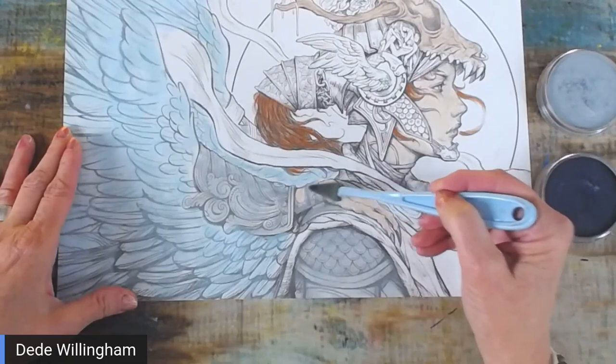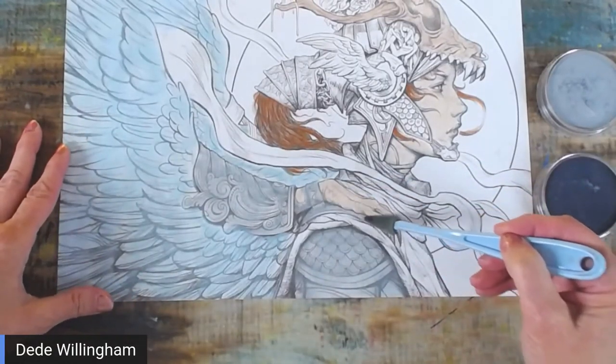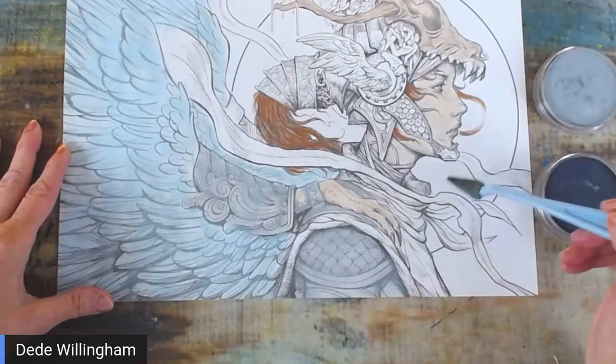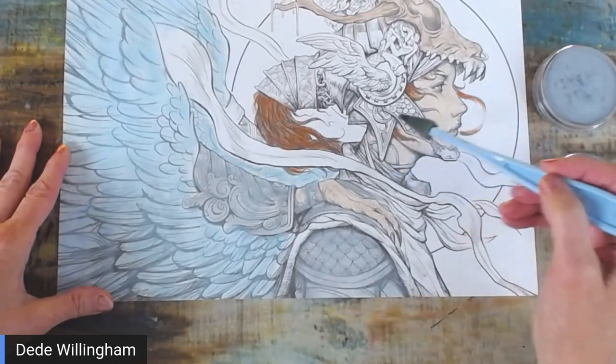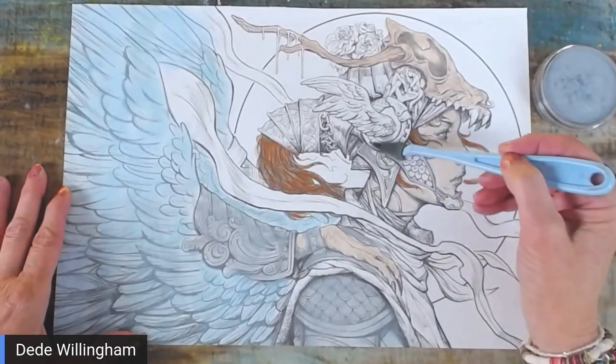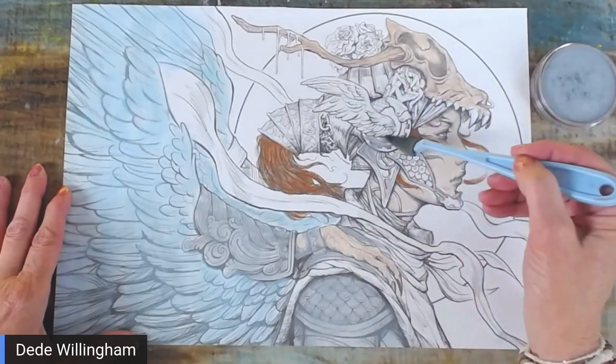If I decide I want little gold accents or something, then I can go in there and, you know, erase or move things around with the, what do you call it? With the kneaded eraser. All right. So I'm going to do that light. I'm going to do that wing light color too.